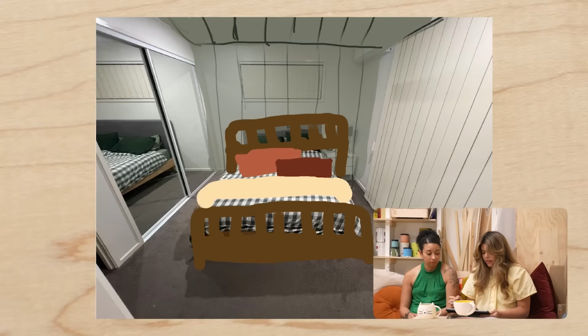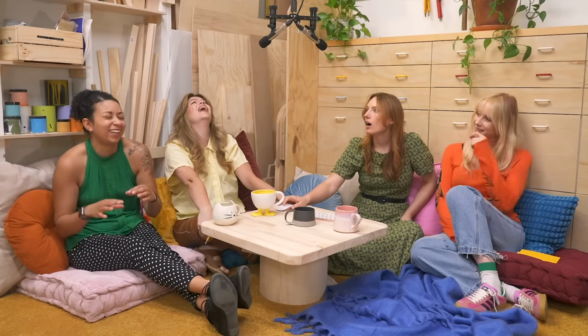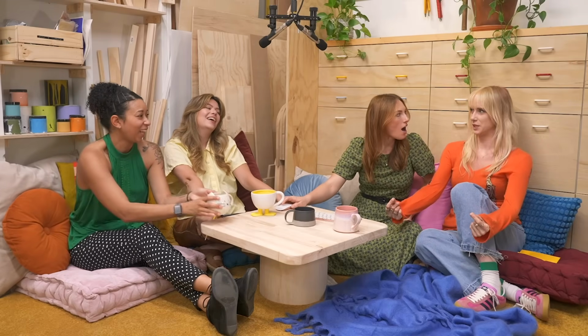Now, on the back wall there's a window that's currently got vertical blinds. Would you do a curtain treatment? Yeah, I think we have to. I really want to put a picture. I know. Can you do a curtain that is a picture? Oh my god, you draw it. It's a picture, and you frame it still.